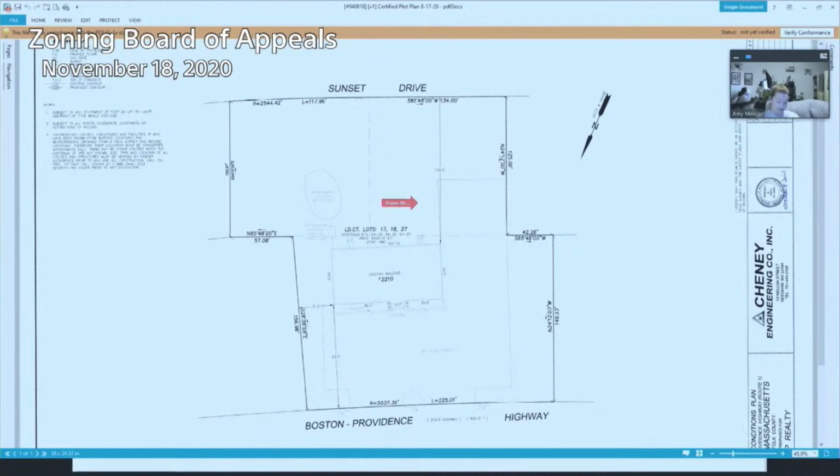January 6th. Okay. Attorney McCormick, do you want to continue this until January 6th, and that gives you time to address many of these issues and make some progress on this? Yes, sir. Okay. At the request of the applicant, this will be continued until January 6th, 7:00 p.m. No further notice will be given.